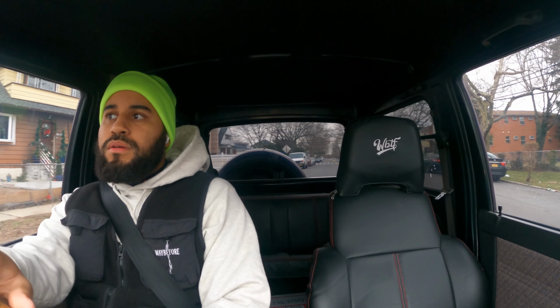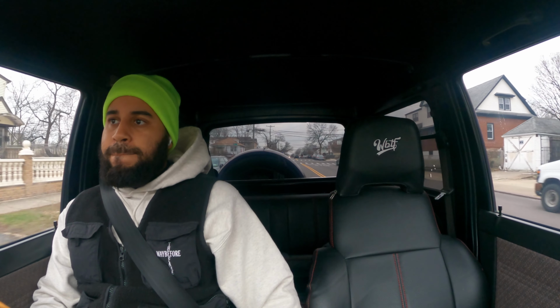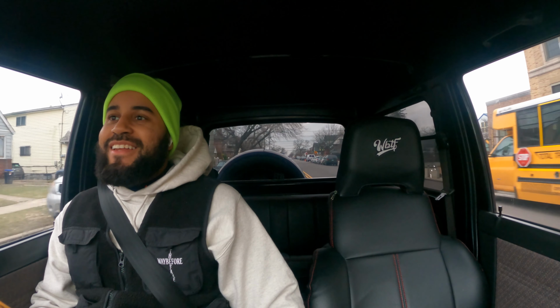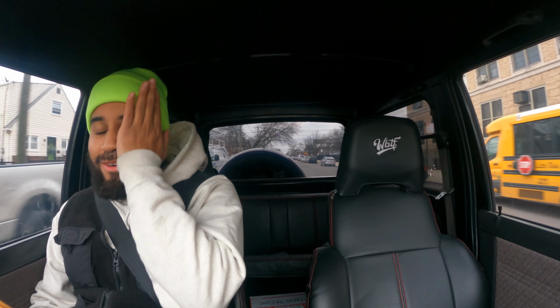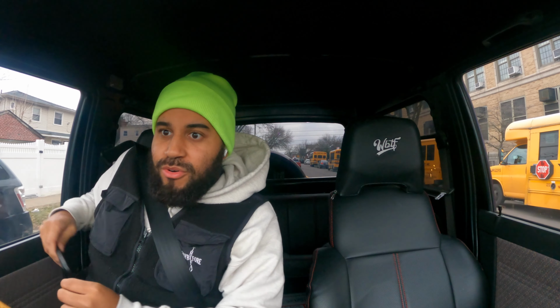I'll circle the block one last time. Actually, no, let's go this way. Ever get tired of that sound? How could anyone get tired of that sound? Like, that is why I love this car so much. That is really why I love this car with a passion.